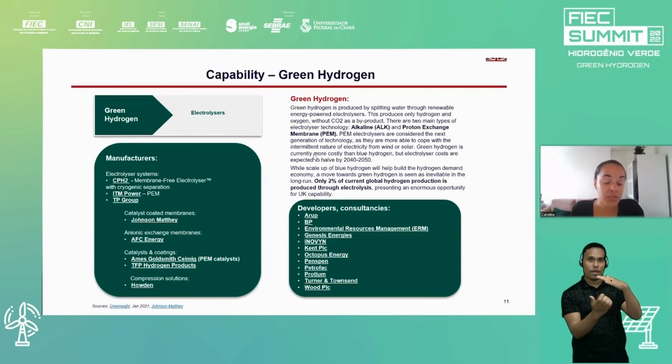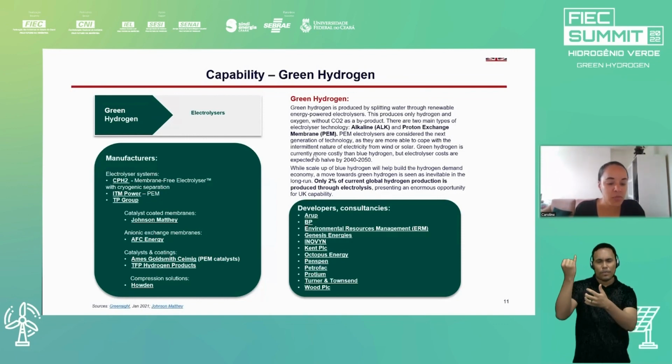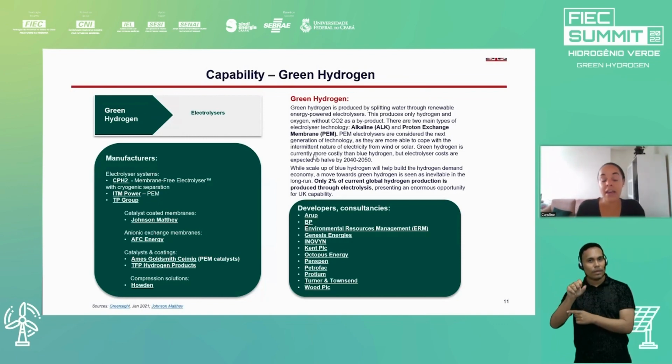Now, if we move on to green hydrogen production, again, on the manufacturer's side, that would include the manufacturers of entire electrolyzer systems. And on that side, we have CPH2, providing membrane-free electrolyzers, and then ITM Power, providing PEM electrolyzers. We also have manufacturers of vital components of these electrolyzers, such as catalyst-coated membranes and anionic exchange membranes, and also compression solutions that feed into these electrolyzer systems.